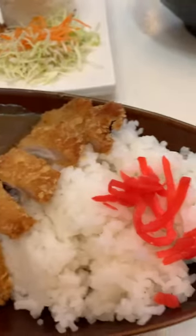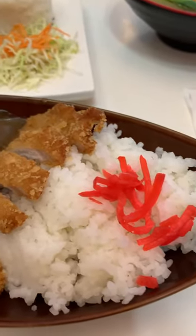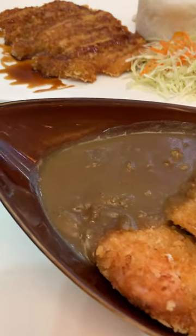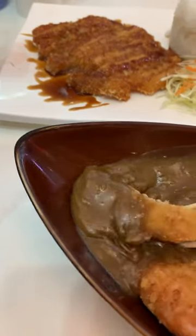This is about 280 pesos, so that's about, divide by 50, that's about $6. Probably a little under $6 with the exchange rate right now. But let's give it a try. I got a little bit of, I think it's either pork or chicken katsu in a curry sauce with meat. Let's give it a taste.